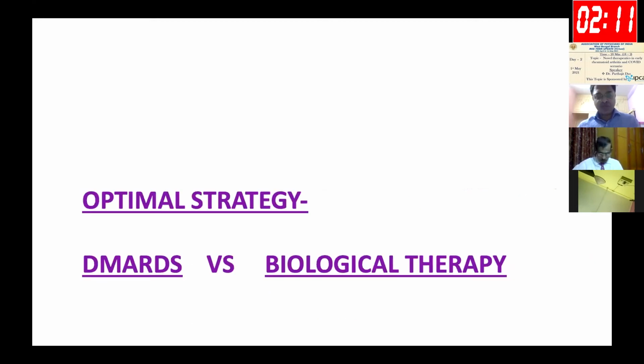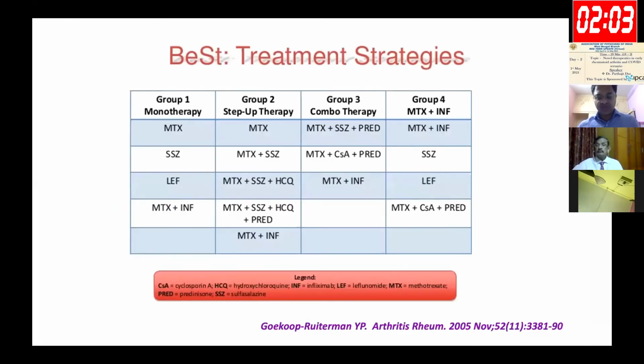Now, what is the optimal strategy? Is combination DMARDs better, or is biological therapy better? There are a few interesting trials, which is the best kind of trial. They have compared 4 groups. In one group, they used sequential monotherapy: started with methotrexate, stopped methotrexate and started sulfasalazine, stopped sulfasalazine, and then leflunomide. Group 2 was a combination of drugs like methotrexate, then added on sulfasalazine, then added on HCQS, and finally infliximab. Group 3, they started on combination therapy from the very beginning. And group 4, they used methotrexate and infliximab.